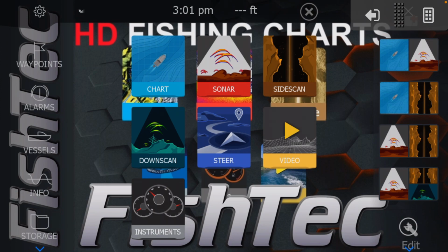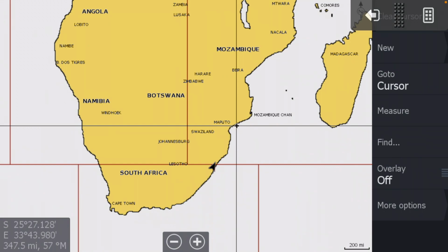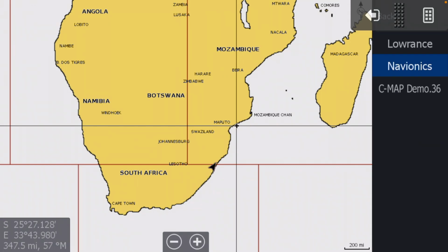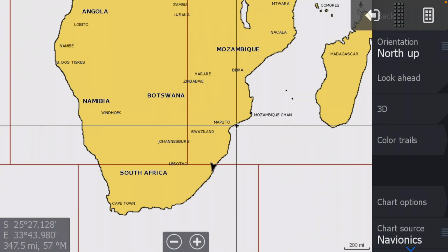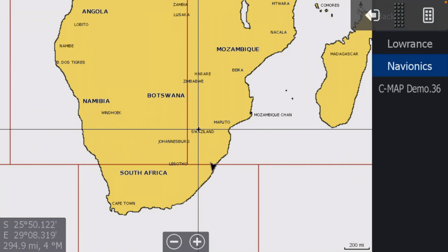So let's start. You're going to hit your pages button. You're going to select chart. There's your South Africa. Guys, please, you must use Navionics as your chart source. If you go down right from the beginning, it's more options, chart source right at the bottom right. Make sure you're on Navionics. This will just help you to find things a little bit better.